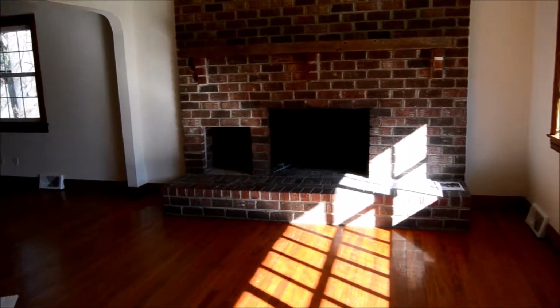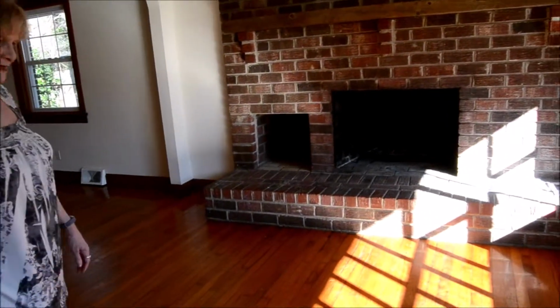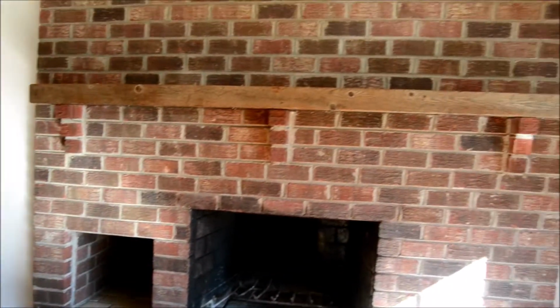that have not been refinished, but that look pretty good, except this big gash in the middle. Nice fireplace.